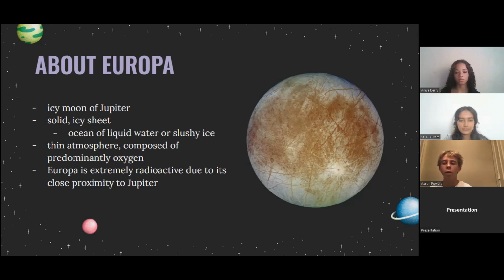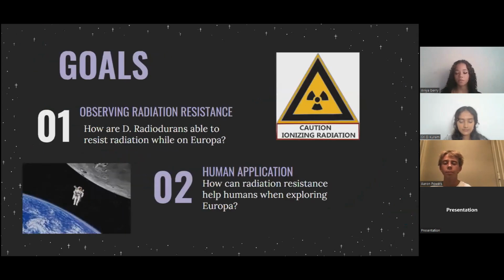However, the high radiation levels on Europa make life seem impossible for most organisms. Due to Deinococcus radiodurans' resistance to radiation and DNA reparation, we have concluded that they would be the ideal organisms to survive on Europa. This leads to the goals of the project.